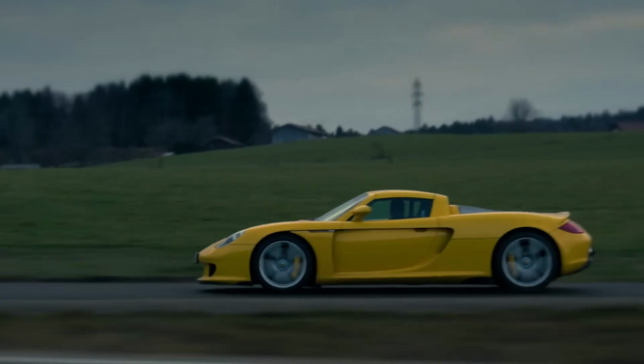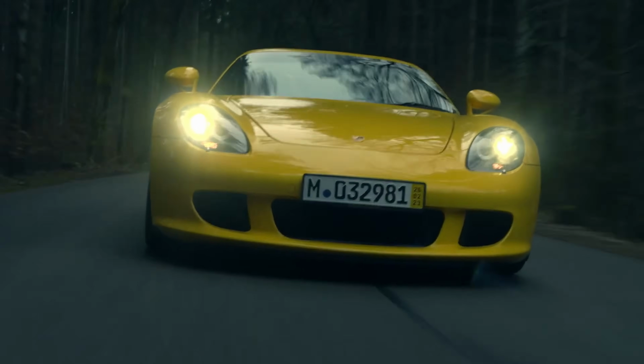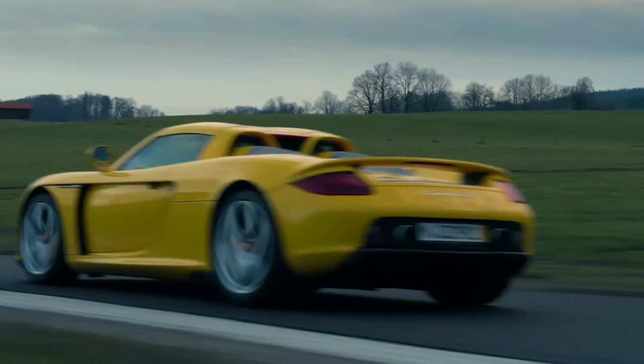In at number 6 is another non-911. It is the infamous, the iconic, the beautiful, the wonderful V10 Carrera GT. That car new, when it was produced initially in 2004, was £330,000, rather a lot of money now, let alone back then in 2004.